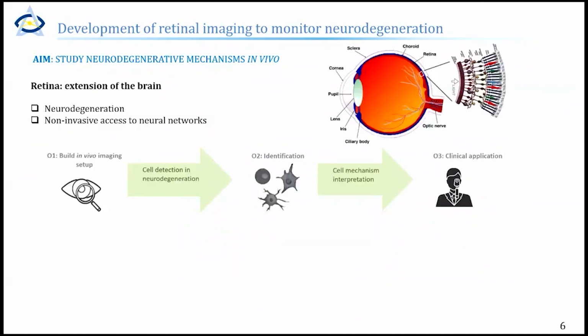So when we think about developing in vivo imaging systems, here my aim is to reach the cell detection during neurodegeneration. And once I'm seeing the cells that are being degenerated, I want to characterize them. And so these imaging systems are useful for a clinical application.